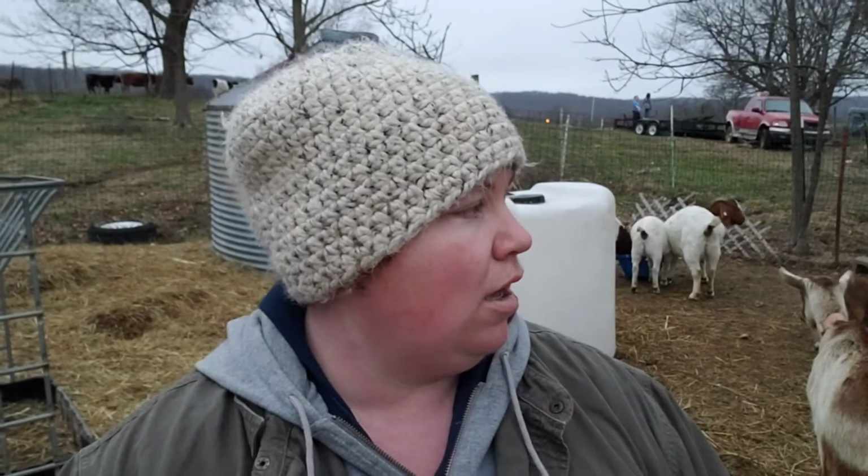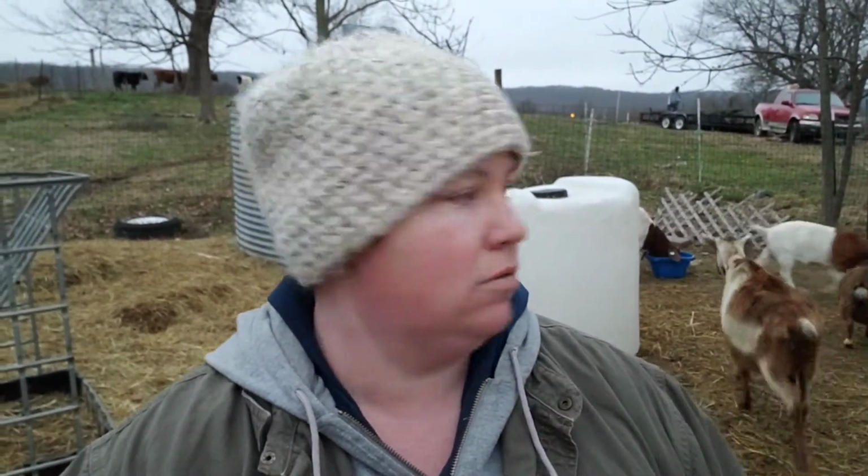If y'all live in Northwest Arkansas and own goats, contact me, because we have plenty of trees to go around. But anyway, yeah, goats are happy, people are happy. The weather is currently cooperating, and all is good.